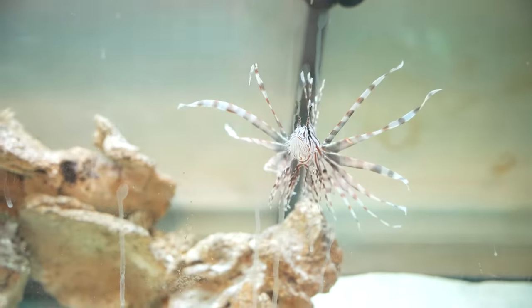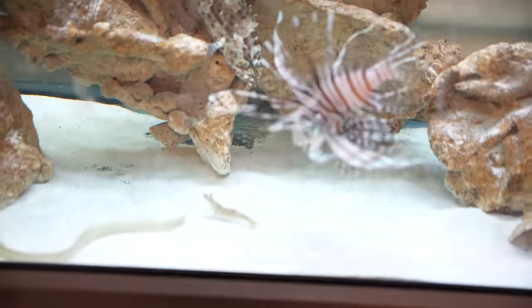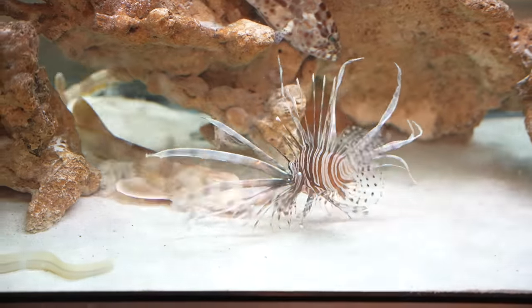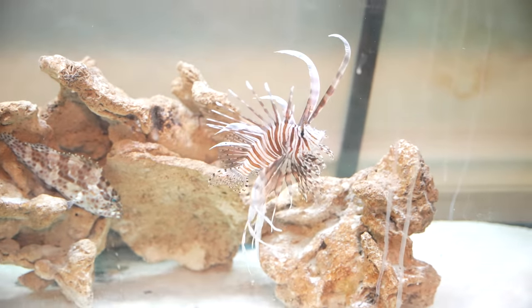Here we go, lionfish. Dude, come on, lion. Let's go. Come on, lion. Oh my God. Oh, he missed. Short strike. Short strike again. Shark! Oh, we missed it. Watch out, lion. You're gonna get attacked with a shark, bro.